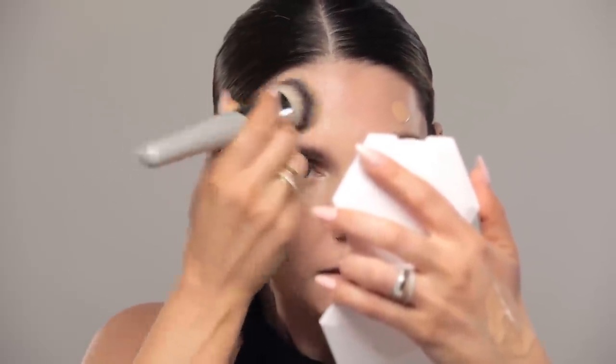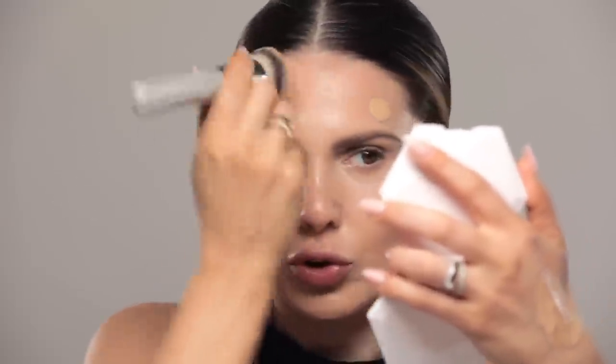I'm using this brush to sort of press the foundation. You will have better coverage like this. A little bit on the nose. I don't like a lot of product on my nose. I have the impression that when you apply a lot of foundation on your nose, your whole face looks like you have so much product on.